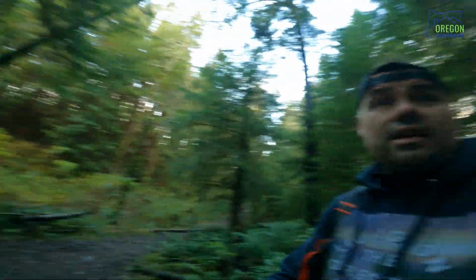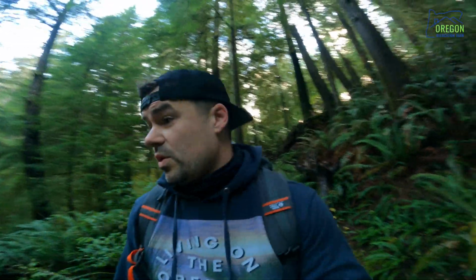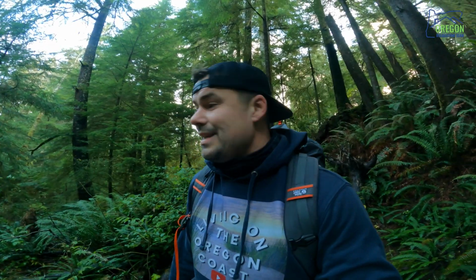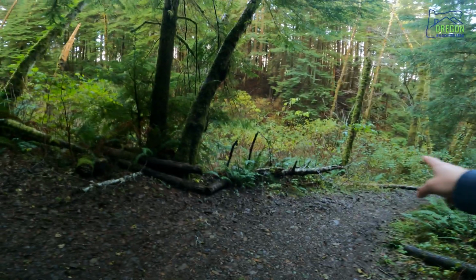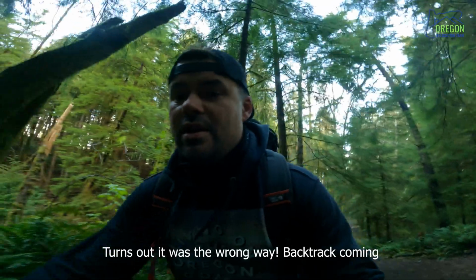Okay, and now we encounter another fork here. So looking at the map, I know that roughly, obviously the cliffs and the ocean is to the west of me. Looking at the map, I'm trying to stay east. So that would be west. That would be east. Have to think that's probably the way to go. Not to mention we do have to get over the top of Tillamook Head, so I have to assume that we are going up.